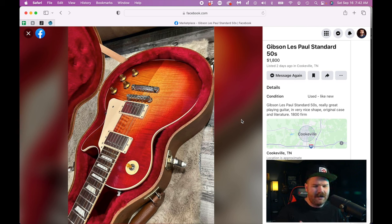I consider Les Pauls to be like the old man's guitar. They like them heavy. They don't like them super gaudy. They just like that good old workhorse style Les Paul. And this top, it's a pretty good top. It's not really book matched. Sometimes people like that, sometimes they don't. But this would be a great guitar to go for and to just say, hey, how would you think about trading for a CE24 at some point?